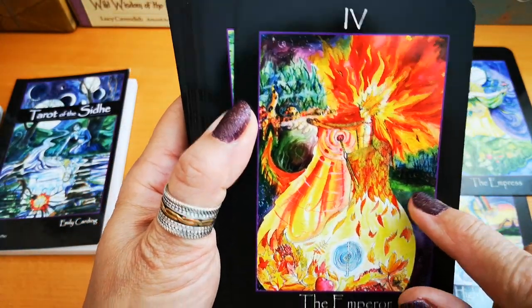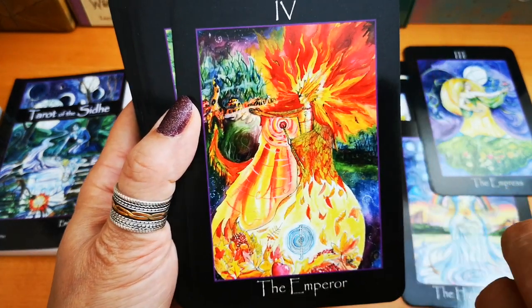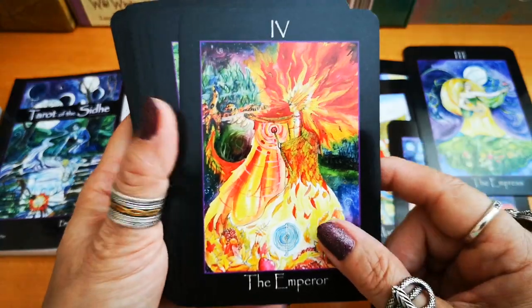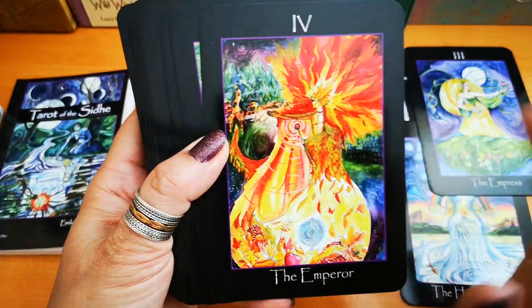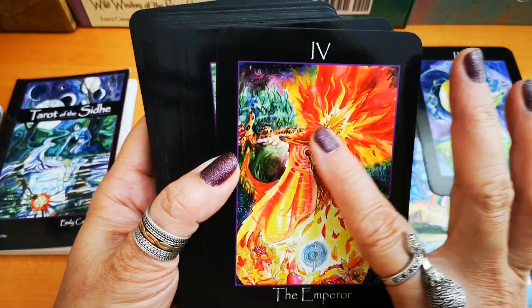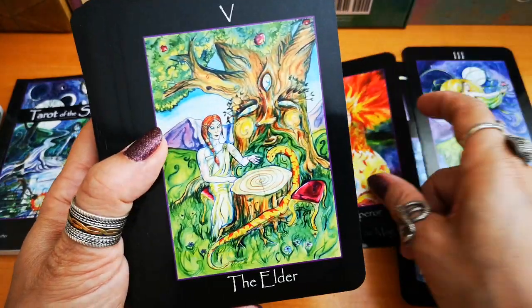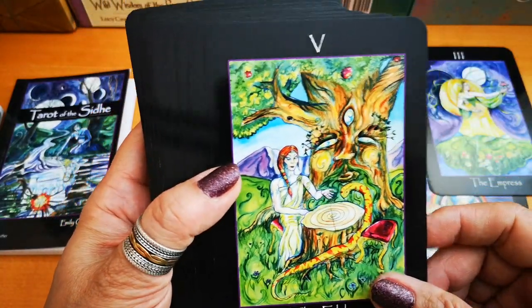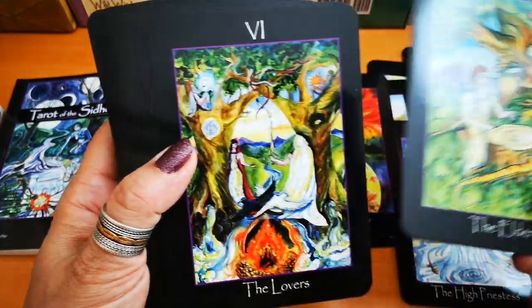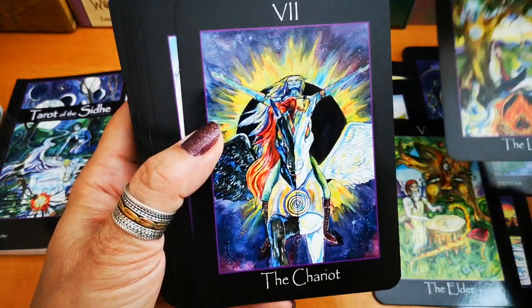And here is the Emperor. It represents his authority and his foundation and everything like that. All this strength. And as you see, there are different creatures with different dimensions. Each card has a completely different image. And here the Lovers, colors.